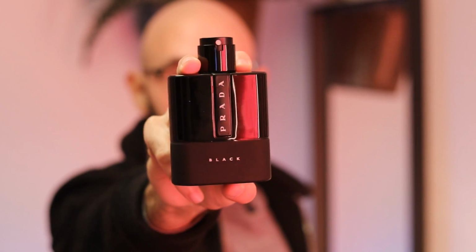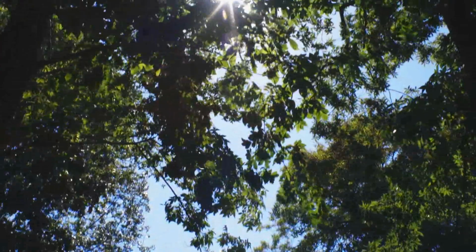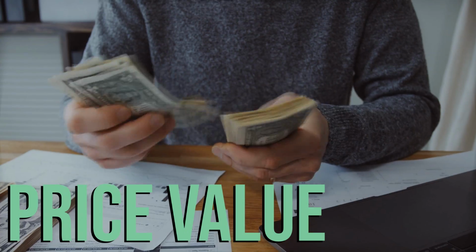Like Prada Luna Rossa Black. Although this is a date fragrance, I feel this could be worn all 4 seasons, all year round. This gets full marks for wearability. And then finally, the last category is based out of 1 point. You get an extra bonus point for price value.